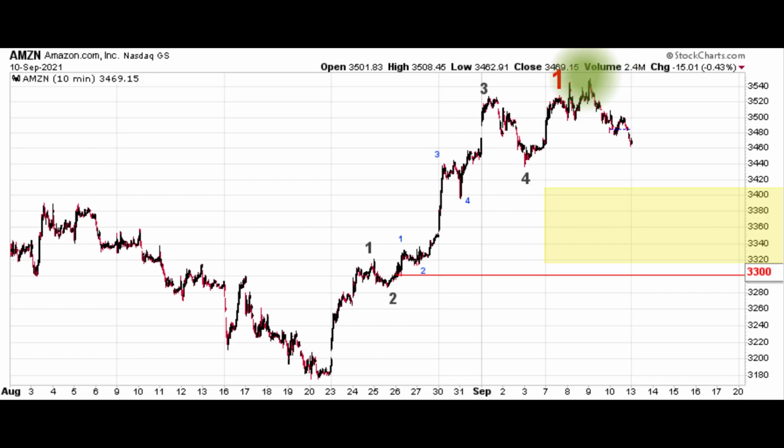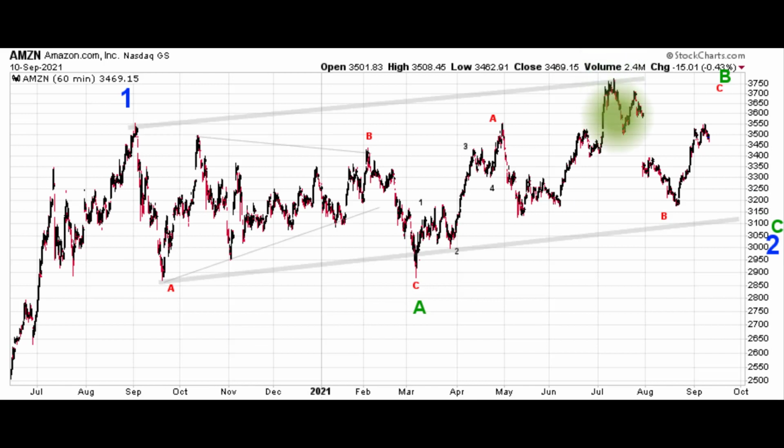So we've seen a little bit of weakness this week. It looks like it could be the start of a correction of this 5-wave advance, which opens up the possibility for a larger near-term pullback, potentially into this yellow area here, which resides from about 33.15 up to about 34.10 or so. Overall, the most important thing is that Amazon stay above 3,300. If it moves below that level at any time, we would have to think that the second wave correction is not yet complete. We'd have to expect a larger move.